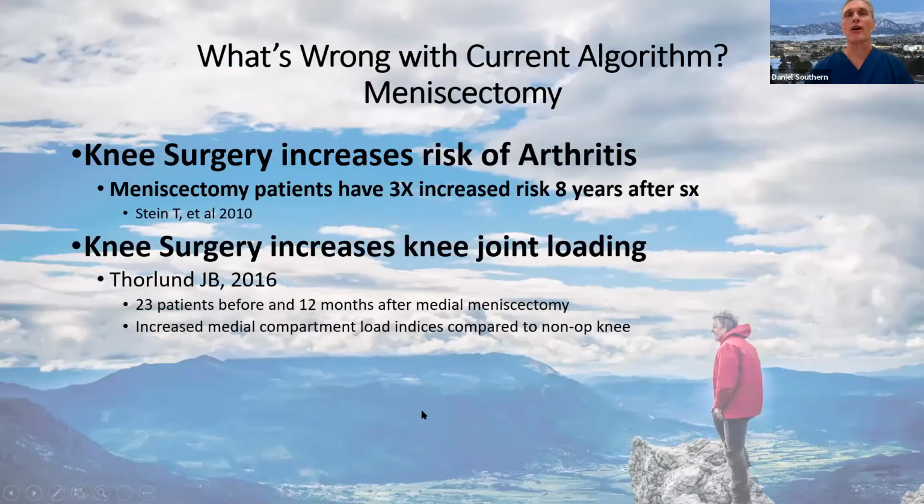What's wrong with the current algorithm? Surgery. We refer here to meniscectomy, which is quite often the let's clean up that arthritis surgery. It's taking out a big hunk of cartilage called the meniscus in your knees, which provide tremendous cushioning force. And that's usually done because they've spotted a tear on MRI. Well, make no mistake, when you have this type of surgery done, your risk of arthritis increases, and it increases threefold over the course of the next 8 years.